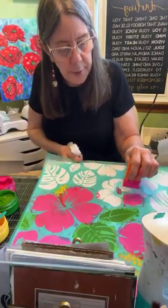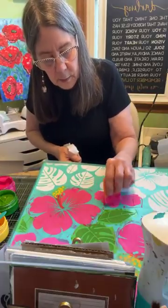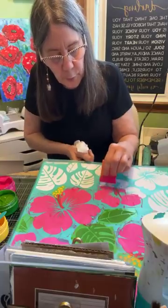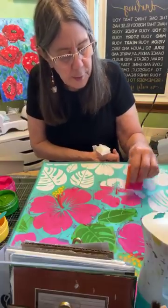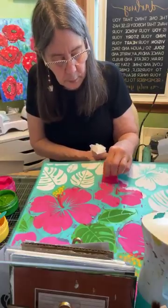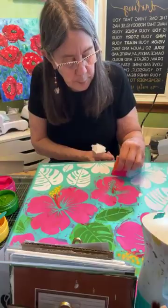We're going to go in here with this. And I'm going to go right over that area with the red to kind of soften that red a little bit. Y'all wait till I take this up. It is really going to be pretty.